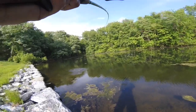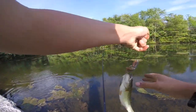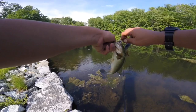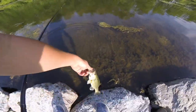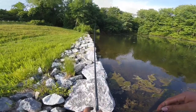There's one. Little tiny one. There was two of them together. I was just burning it across this bluegill bed. I think the bluegill might be starting to spawn here, but there we go. Sup. Little one, smallest one of the day. But ate the pit boss. See you, buddy. Just so many bluegill beds.